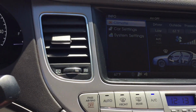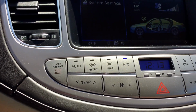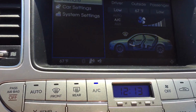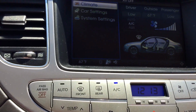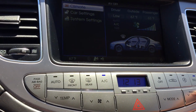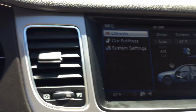All that stuff works fine. Air conditioning. Let's see. Temperature. Let's see if we get the climate here going. Temperature down. Fan up. Open this guy up. There we go. So we have touch screens. There we go. Alright. Anyway, everything's working great.